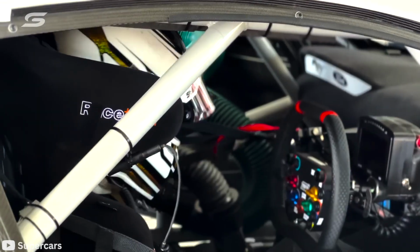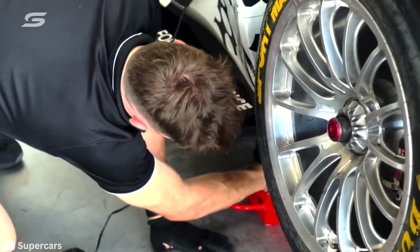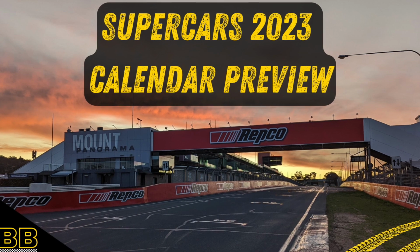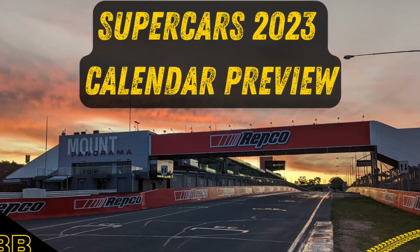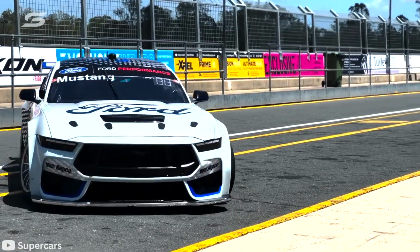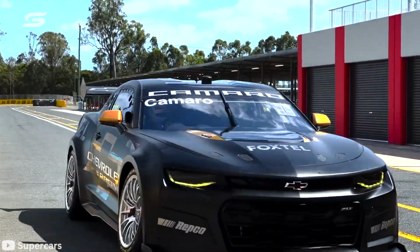My name is Sam, and today we have part 2 of my 2023 Supercar season preview. In part 1, I had a look at the upcoming calendar and shared my thoughts on the events that are and aren't on the schedule. But today we're turning our attention to the brand new cars, the brand new technical regulations in Supercars Gen 3.